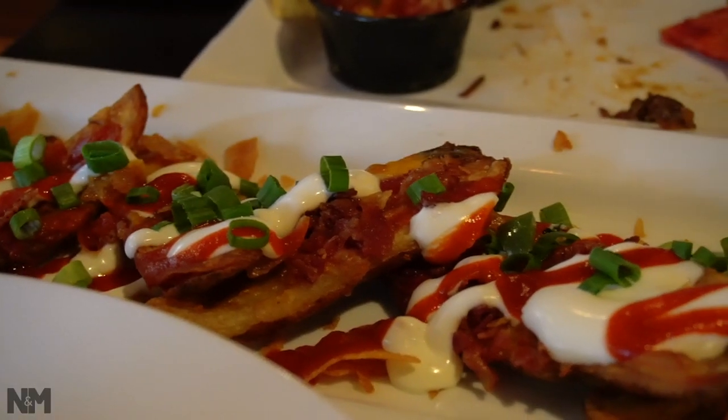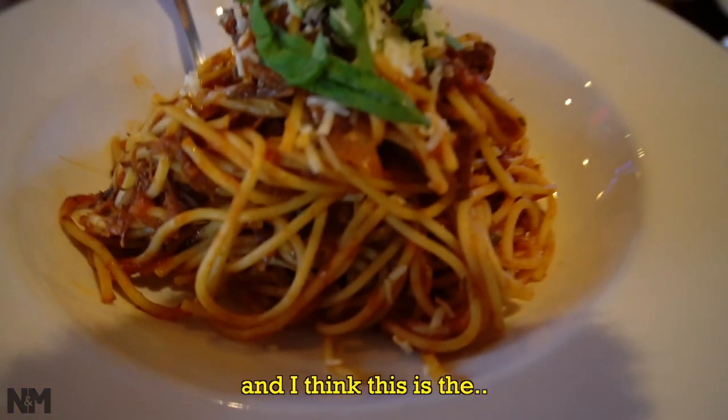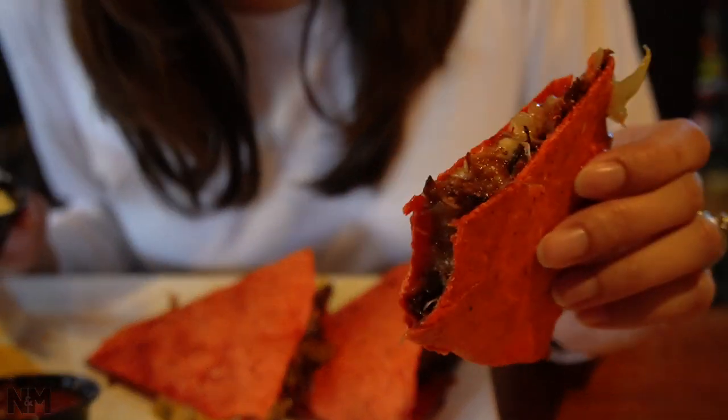Decisions in life. We have maple bacon potato skins. We have beef quesadillas with sour cream, and calamari. Spicy calamari. And I think this is the braised beef spaghetti. Spaghetti for the birthday boy. Long life. Beef quesadillas. Look at all the meat. Put some sour cream. There's beef and melted cheese and some caramelized onion. Really good.